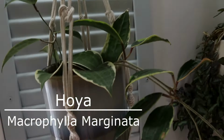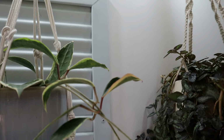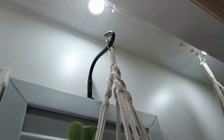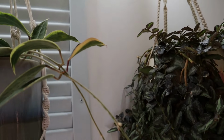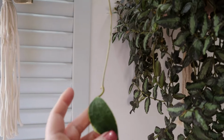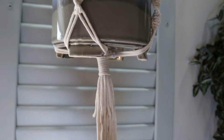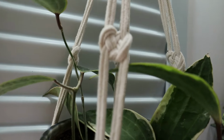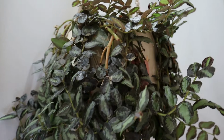Here we have a Hoya Macrophylla marginata, and again I've had this for a number of years, but it's only getting light from that pot light up there, so that's why it's not really growing profusely or growing fast. I did actually hang the macrame higher, so I think it is doing a little bit better now that it's closer to the light. And guys, I love this plant. This is an oldie but goldie.